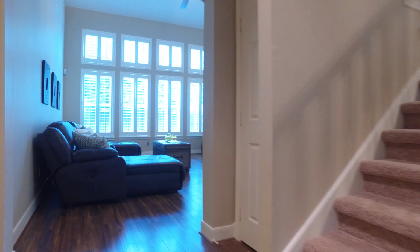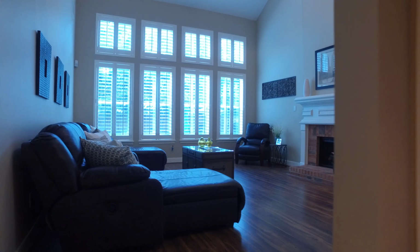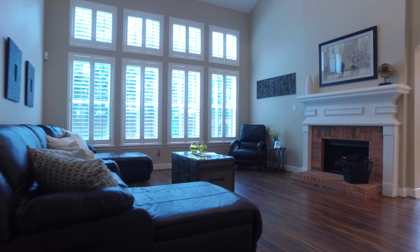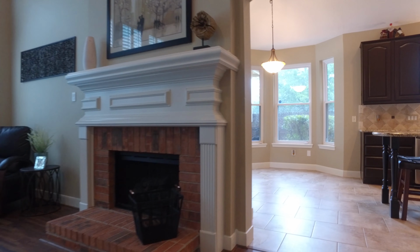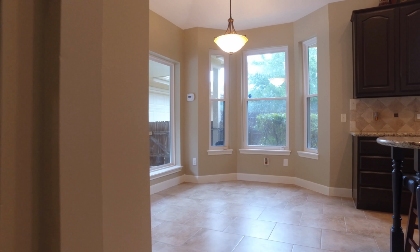You're within walking distance to Walker Station Elementary. There's a community pool with a new slide and water feature. This gorgeous home is move-in ready. Did you see the fireplace there in the family room?